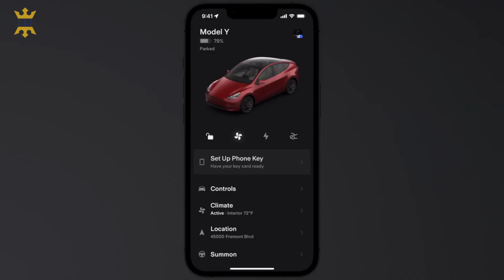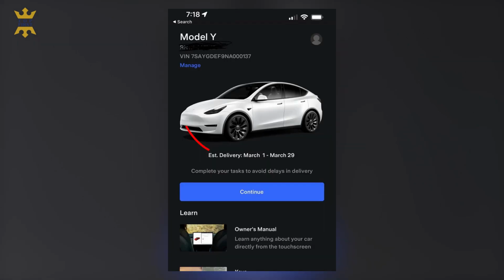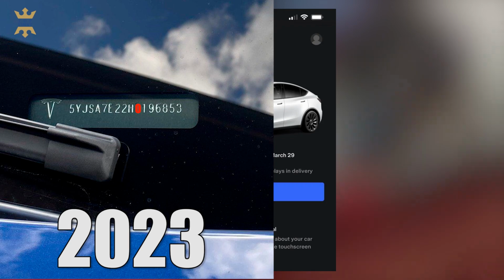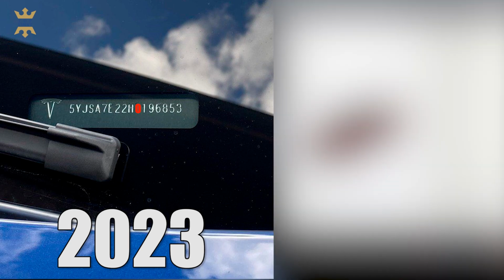To find out what year your Tesla is, you need to check the VIN. This is the 11th digit of the VIN. For 2023, the number should be 0. The P number will be for 2024.